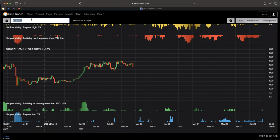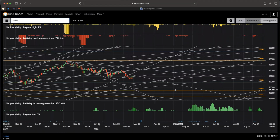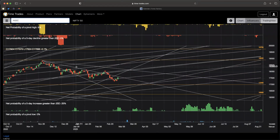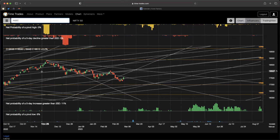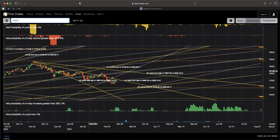We'll close today's call with a look at Indian stocks and the Nifty 50. We can see the Nifty here with GAN fans on. Zooming in a little bit, we can see that price recovered a little bit with the Friday pump, in line with these probability forecasts that existed here. And we're right at the 1x1, which has acted as resistance. So I think we're going to see some more resistance here.